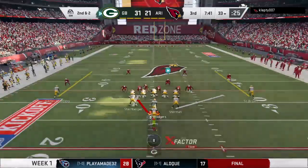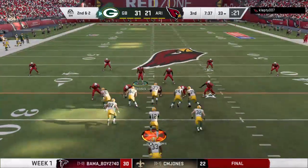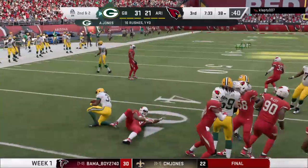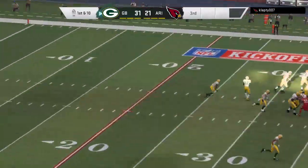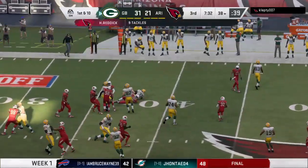Eight yards the tally on that first down run. Here's 2nd and 2. Back to the ground, this time with Jones. And he'll be brought down shy of the 40 at the 38-yard line. A gain of 5, good enough for the first down.